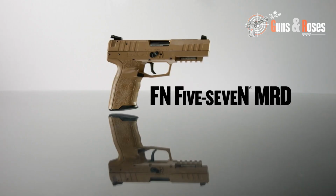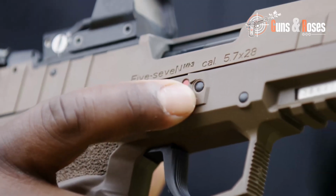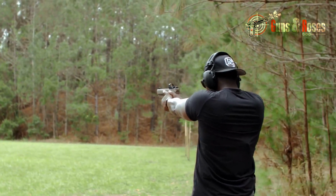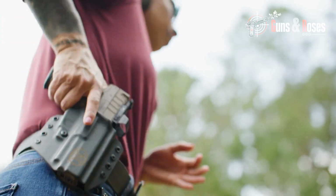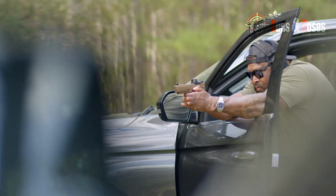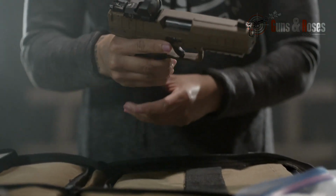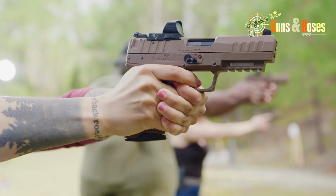I remember the first time I shot one. The range officer smirked and said, "Careful, it feels like a .22 with a grudge." He wasn't lying. Follow-up shots were instant, and before I knew it, I was stacking hits faster than I ever could with my Glock 17.